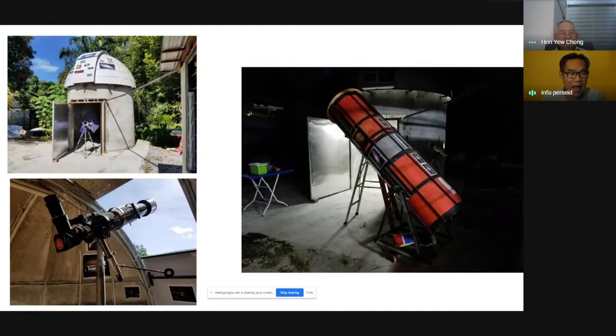Okay, this is how his observatory looks. From a glance, it could probably look like R2-D2 from Star Wars. But he built it a long time ago, and I was told that he built the whole thing himself, everything from the ground up. And not only the observatory, but even the telescope itself. If you see the red telescope right here, this is a home-built telescope. And if you remember, this is back in the 80s, when there was no internet and not a lot of books in the library that you could find. So he actually learned all this by himself.